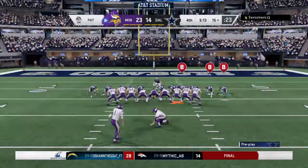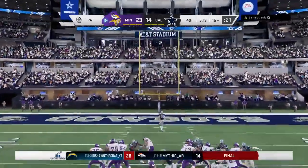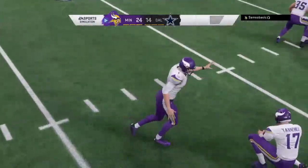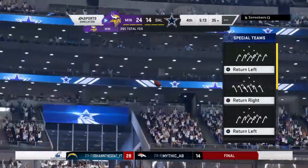Hauschka now for the extra point. And his guys will take a 10-point lead. Next to score, Vikings 24, Cowboys 14.